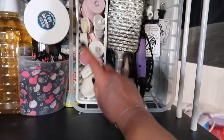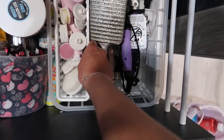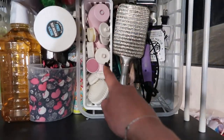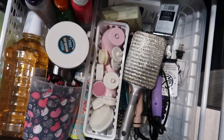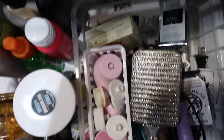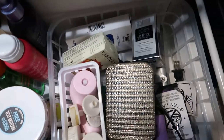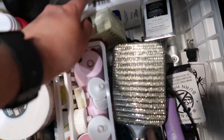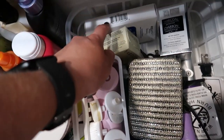And then originally you guys saw probably I had the combs in here, but I ended up switching it, putting those under there. Because the circle container I wanted to use for the face wash thingy wouldn't fit in here. And then back here we just have some more face mask thing, pore cleansing strips, bar soap.